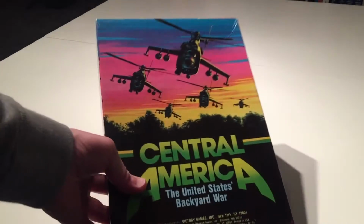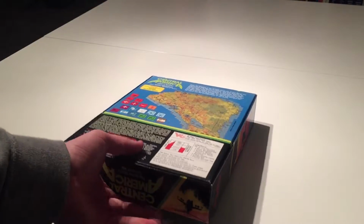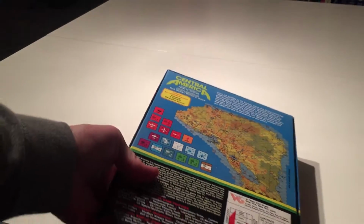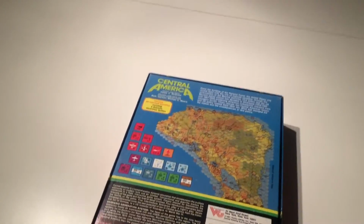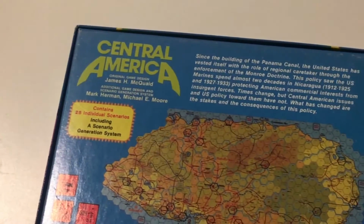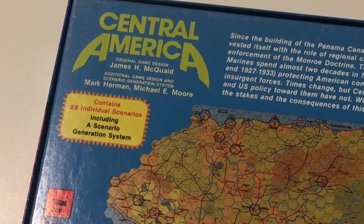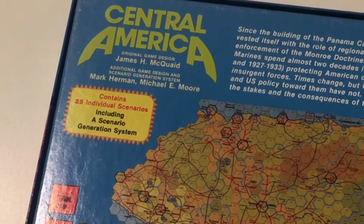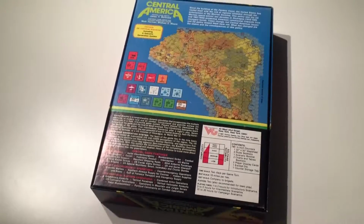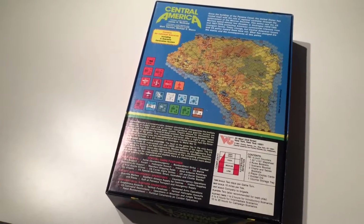here we have Central America. This is an old Victory Games title, and I want to say it's a Mark Herman design. No, he was involved, as he was involved with everything. The lighting's not so great there, but as you can see here, the actual design is James H. McQuaid, who I'm not familiar with, but you can see Mark Herman there as a developer, and probably worked on this system when it was being designed. This is Modern Warfare in Central America, Nicaragua specifically, I believe. That's what it looks like there on the map.